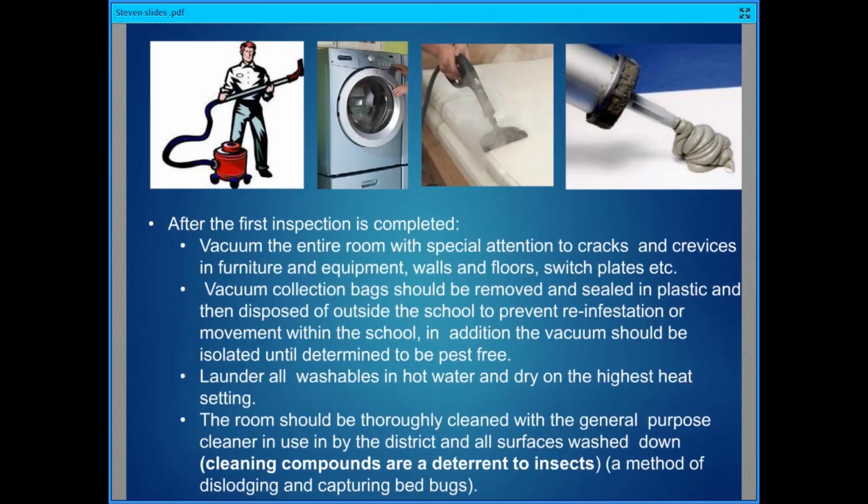So we don't allow any of those types of things to take place. And periodically, you'll find a particular piece of furniture that no one knows where it came from, and you look at the condition of it, remove it. Believe me, get it out of your school environment. It's not where you want it.